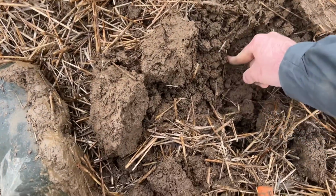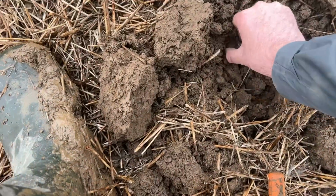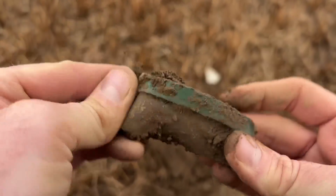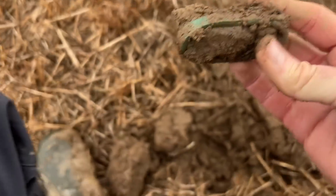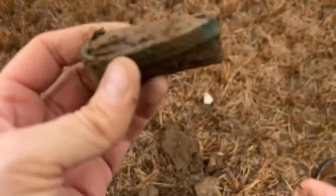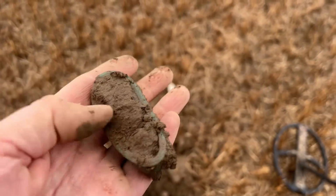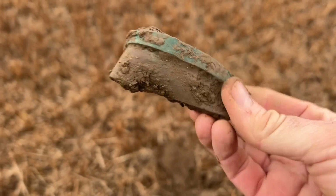Oh, what's that? That's not a silver coin. Well, it's big and green anyway, isn't it? What on earth is that? What on earth is that? No wonder that was an ear-blown target. Certainly heavy enough for it.